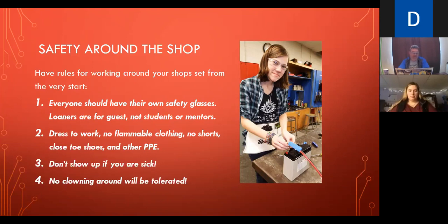One of our largest safety concerns has always been, if you're sick, don't show up. This has gone way before this COVID situation has hit. We had a situation where we had a student with mono that felt that he needed to still attend meetings. And when we found out, he had to get sent home, and we had a lot of issues. So make sure that the students know that it's very important that if they're not feeling well, that they stay home.